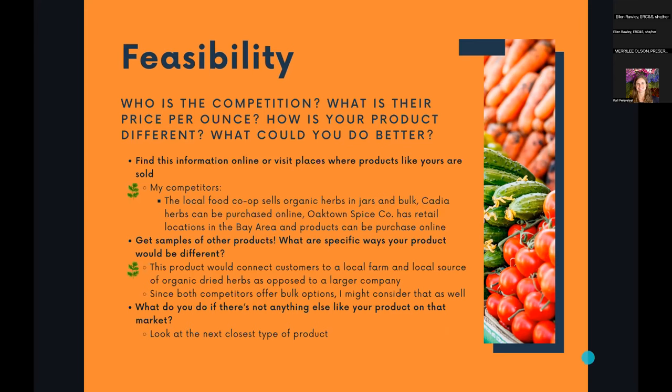Next, identify who the competition is. How is your product different from theirs, and what could you do better? You can typically find information about competitors by visiting places where products like yours are sold or online. I've identified a few competitors, such as ones that are sold by my local food co-op that sells herbs in jars and in bulk, and then Cadia Herbs, which can be purchased online, and Oaktown Spice Co., which has retail locations in the Bay Area and products that can be purchased online.